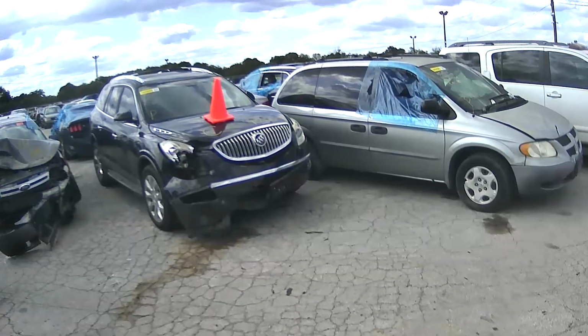2010 Buick Enclave, folks. I'm at 1,000, 1,050, now 1,100. 1,100, now 11 and a half, now 1,200, now 12 and a half. 1,300, now 13 and a half. 14, now 14 and a half. 1,500, now 15 and a half, now 16.